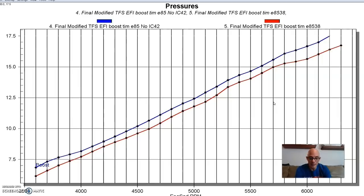Or did it drop because we lowered the charge temperature? Now, we lowered the charge temperature by almost 120 degrees using the air-to-water intercooler, which obviously is beneficial, reduces the chance of detonation, adds power. So did we get a boost drop from temperature, or did we get a boost drop because of the restriction? Let me know in the comments.